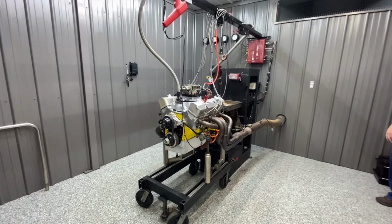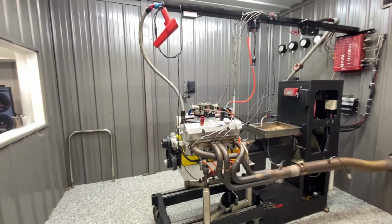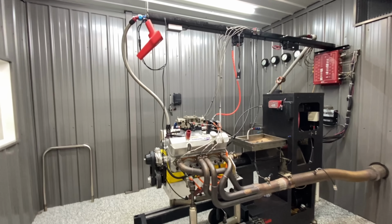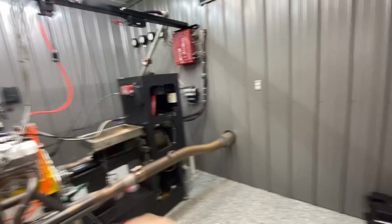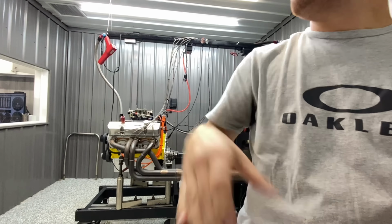So we are fixing to do some testing on Big Bird. This was originally the Pro Power that we got with our new car, and we had it freshened up, and here it is. That was out back.